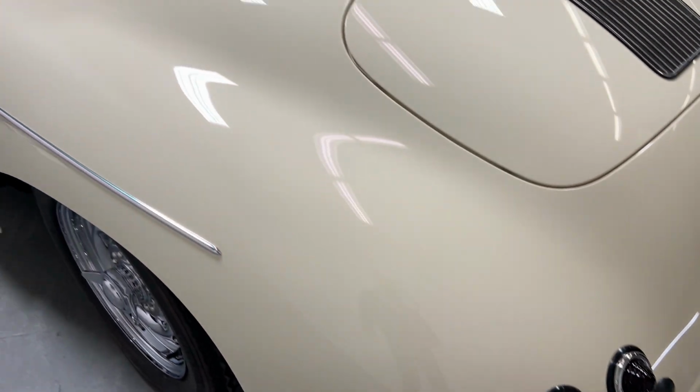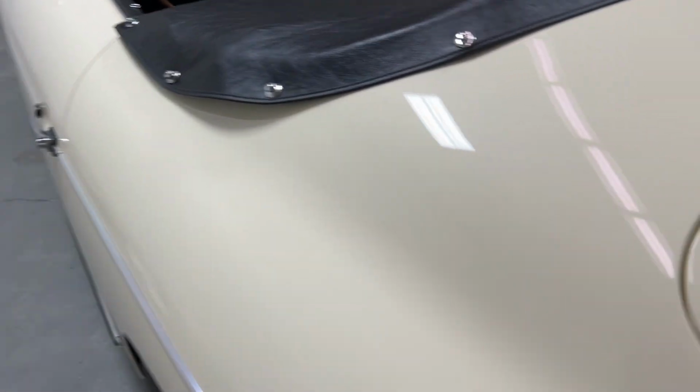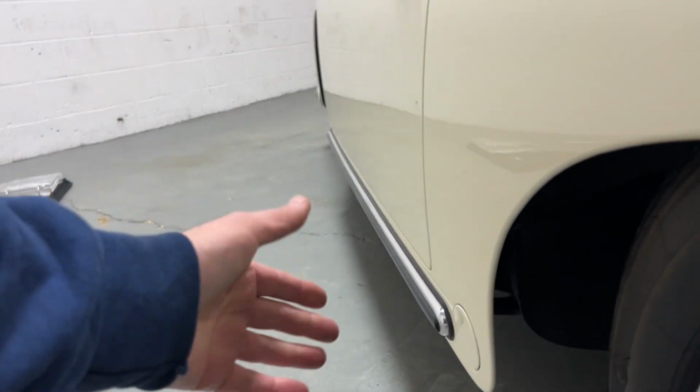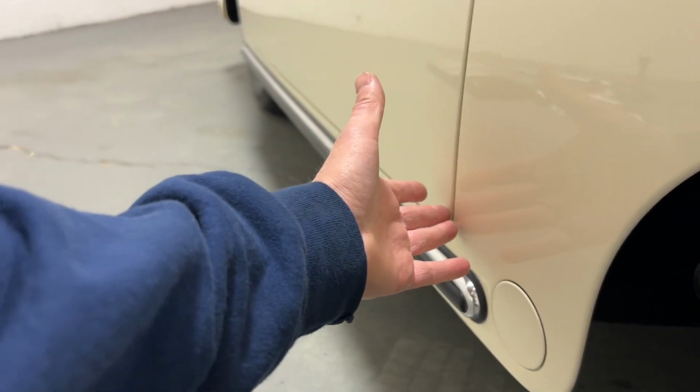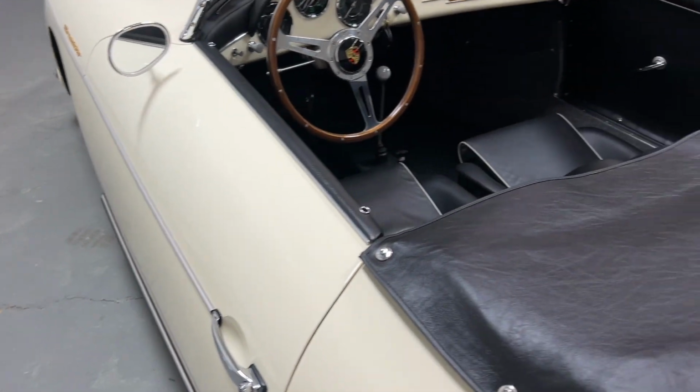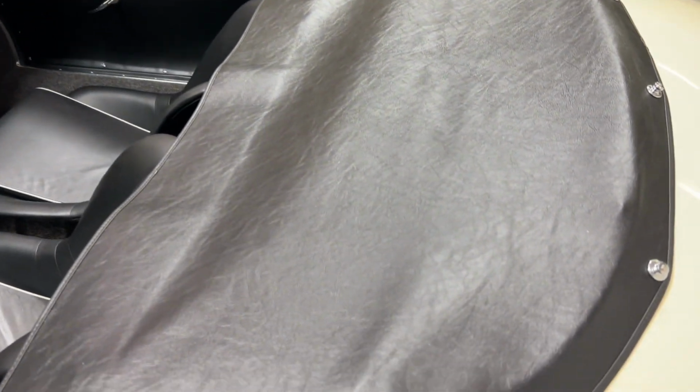Very OCD, concours level restoration. All the panels, fitment, everything is laser straight. And most of these cars, you see these bottom edges proud, just sticking out. This one is just perfect. Again, laser straight. And the level of OCD restoration goes inside the car as well.